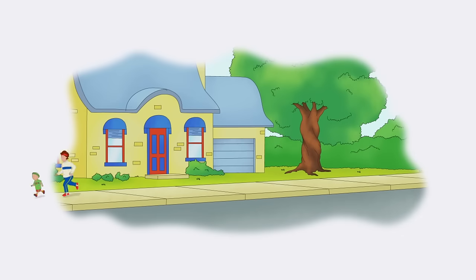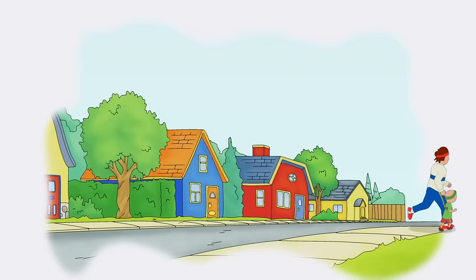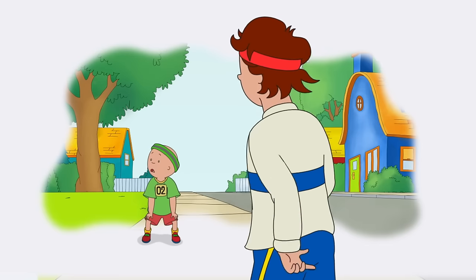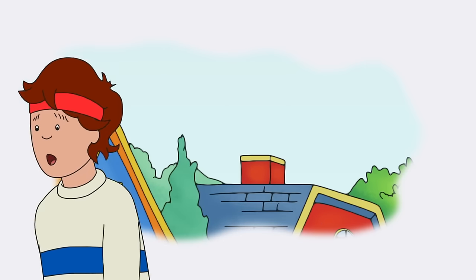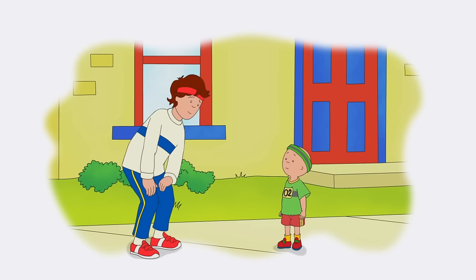Caillou and Daddy had gone out for another run. But Caillou was disappointed. He still couldn't run very far. I'll never be able to run a marathon. I wouldn't say that, Caillou. I think you did well this time. You did run farther.